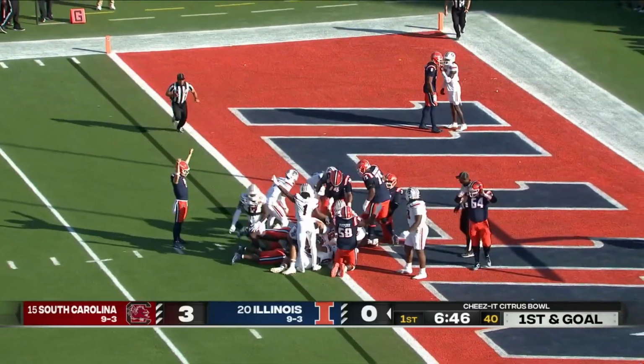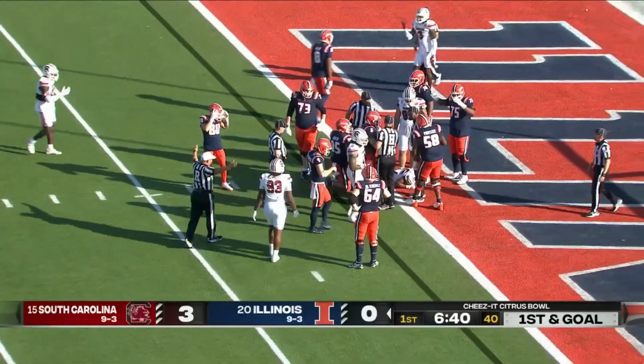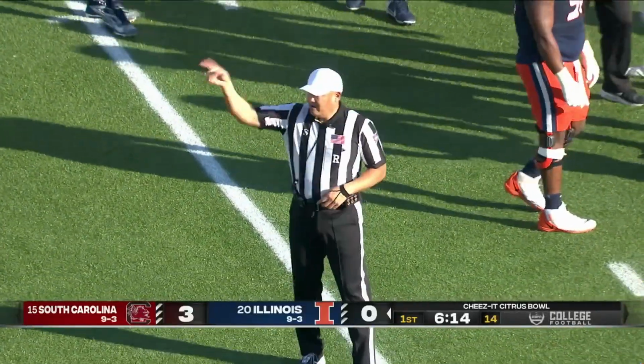No signal. He didn't get in. That was McCray. And the ball seemingly came loose or not. Rolling on a fumble, recovered in the end zone by South Carolina. That's a touchback. First down. Wow.